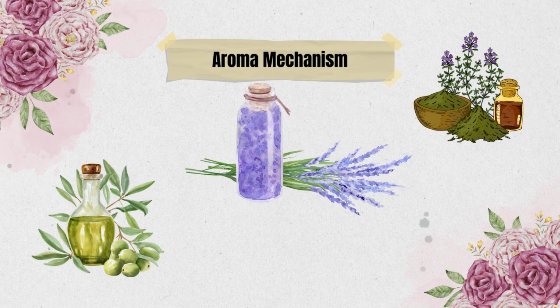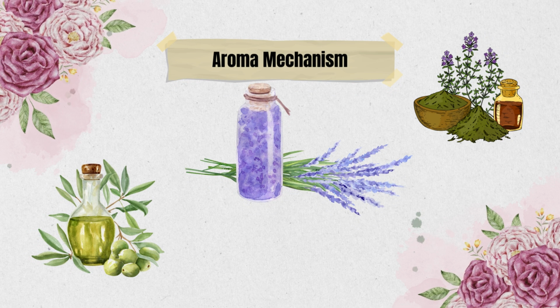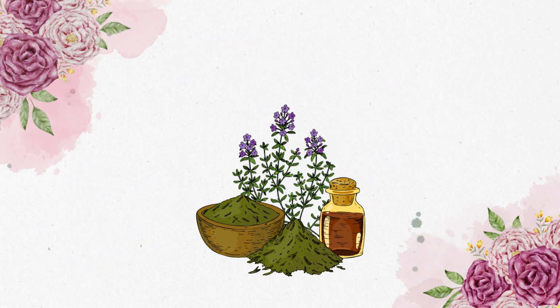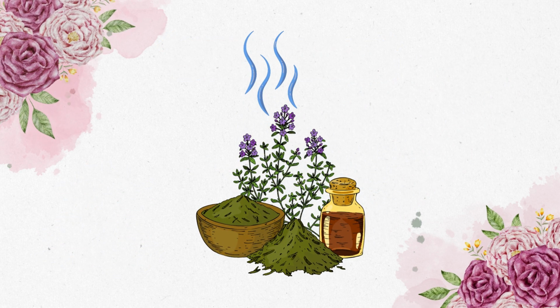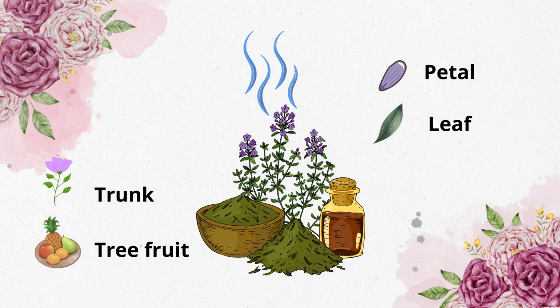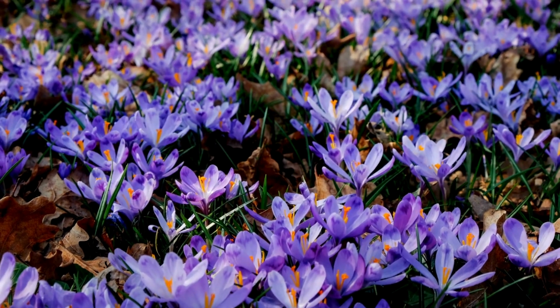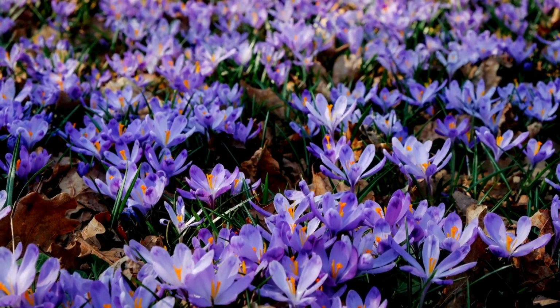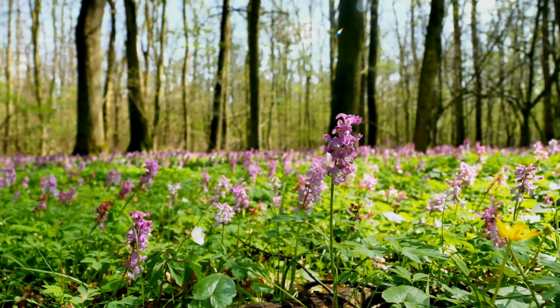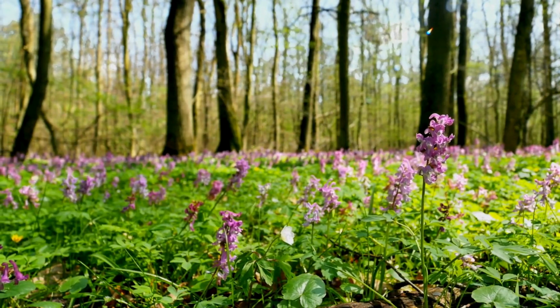The mechanism of producing fragrance is a complex process, often relying on the combination of chemical compounds in the flower's cells. Volatile oils, the primary carriers of scent, are usually produced and stored in different parts of the plant, such as petals, leaves, stems, or fruits. Fragrance acts as a signal to attract pollinators to the flower, helping increase the chances of pollination and proliferation. This is the purpose of fragrant flowers.